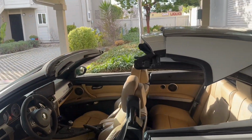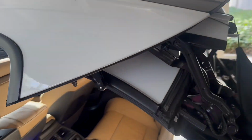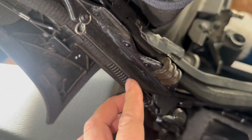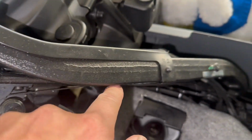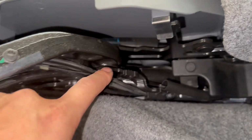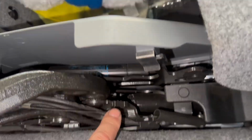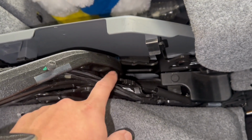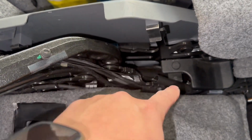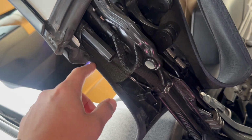All right, so this is the hardtop mechanism halfway open, just so I can show you what to change here. This string right here was fraying, especially when it was connecting down to this section right over here. You can see this string was fraying, and same on the other side. So what I had done was I replaced this string, which I think was like $35 or $36, connecting from here and then just following the line all the way up to somewhere up here.